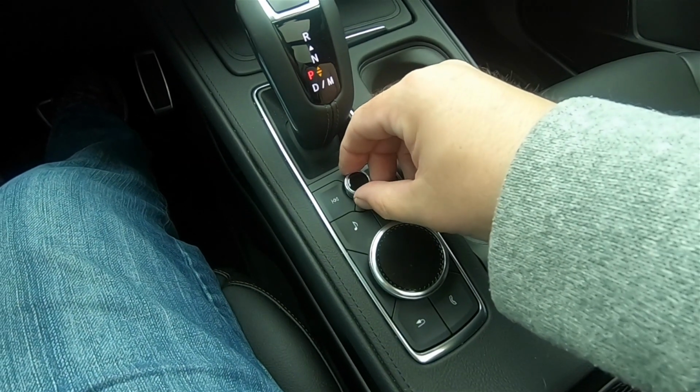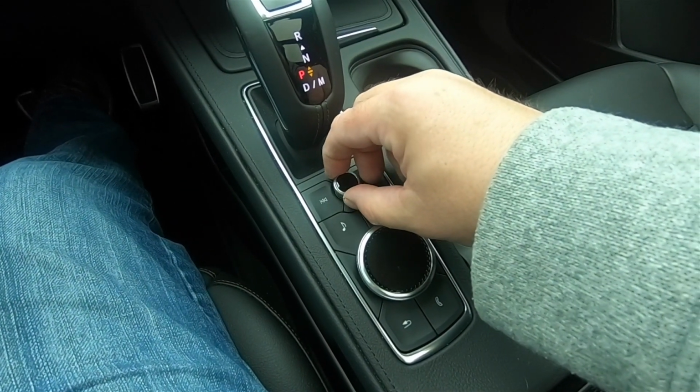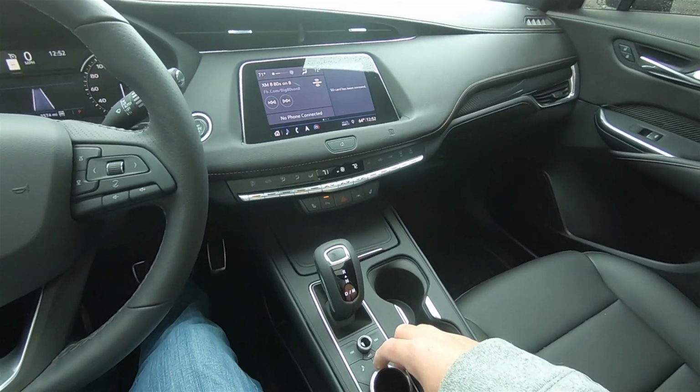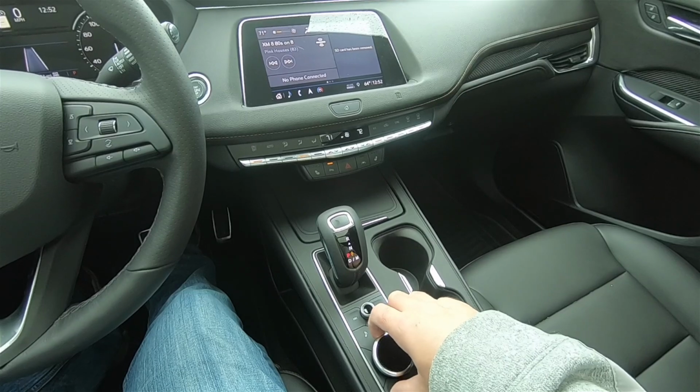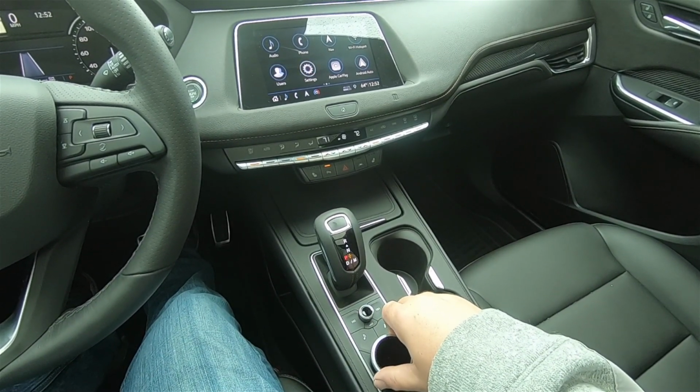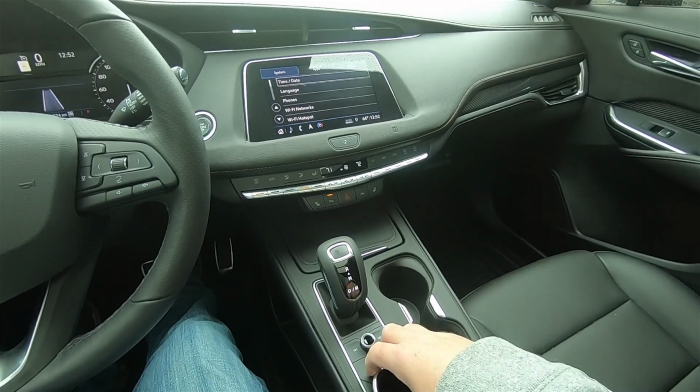Multifunction control here that controls your screen as a secondary control input. Volume and seek and scan. You've also got your navigation hot button. Turning and clicking this wheel will actually navigate through several of the menus on the screen. You can also push to enter.